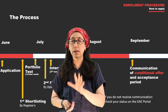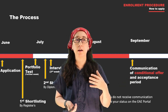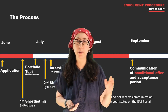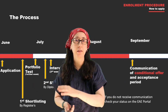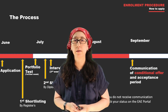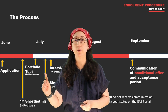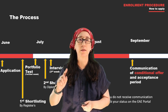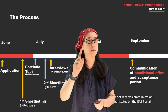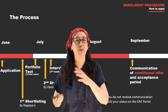Now, this is something that I must warn you about. You will not receive communication of unsuccessful application. Along the way, if you don't make the first shortlisting, there will not be a message telling you you're not being shortlisted. There will be radio silence. Same thing, if you don't pass the test, there will be no communication for the interview. So if nothing happens until the 3rd week of July, well, sometimes they can call you like the 1st week of August. You never know, because maybe they're still reviewing students.